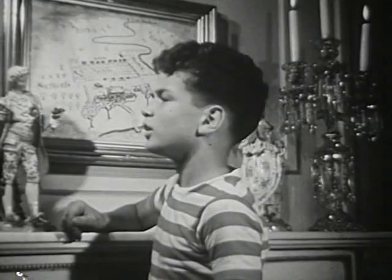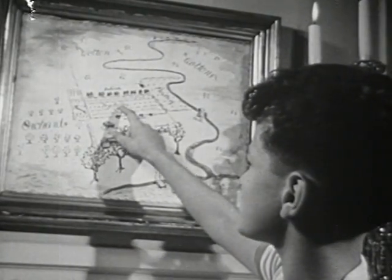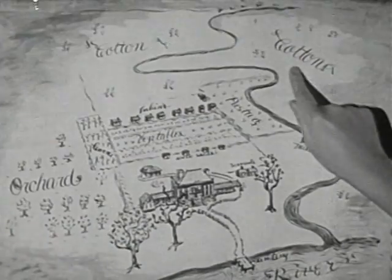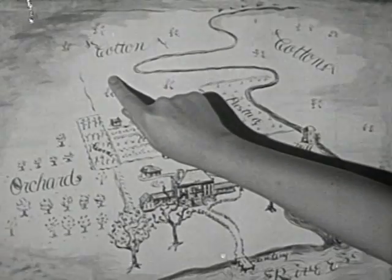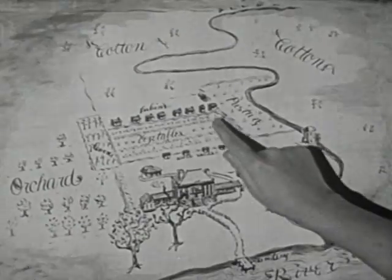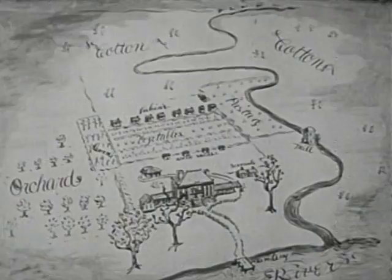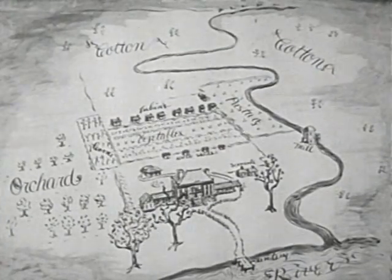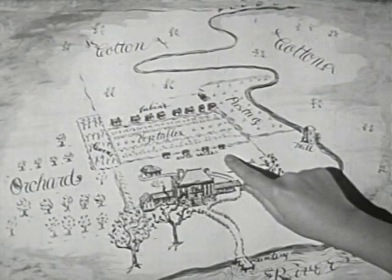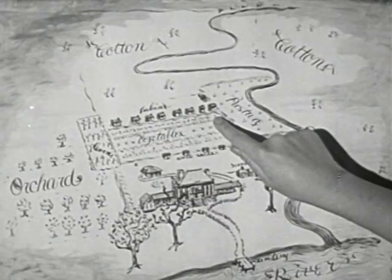Here is a map that explains how this plantation was organized. It was almost a little community by itself. Most of the sections of land were devoted to one crop, such as cotton. Other sections contained orchards, vegetable gardens, and pastures, the source of food for the people and the work animals. The buildings included the planter's home, a mill, workshops, and a row of small cabins for the slaves, who did almost all the work.